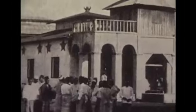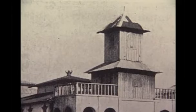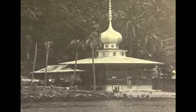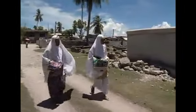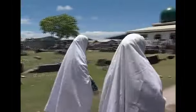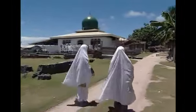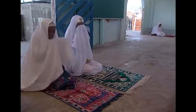On the other hand, the langgal, which means to meet, refers to a small prayer house built with light and semi-permanent materials. The langgal is found mostly in rural areas for the convenience of the worshippers who live far from the masjid.